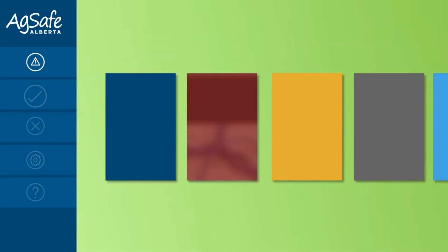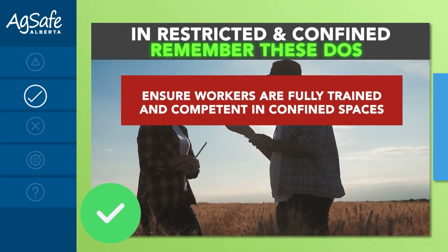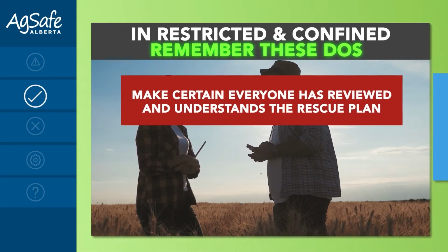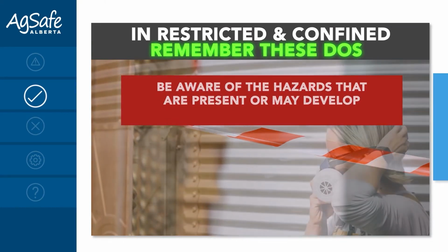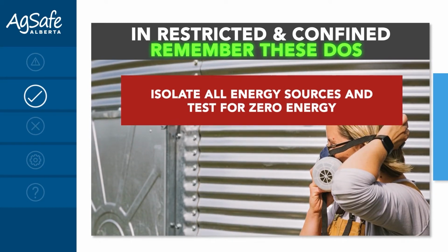When working in restricted and confined spaces, remember these do's. Ensure workers are trained and competent to work in restricted and confined spaces. Make certain that everyone has reviewed and understands the rescue plan for that space. Be aware of the hazards that are present or may develop in a restricted or confined space. Isolate all energy sources and test for zero energy.